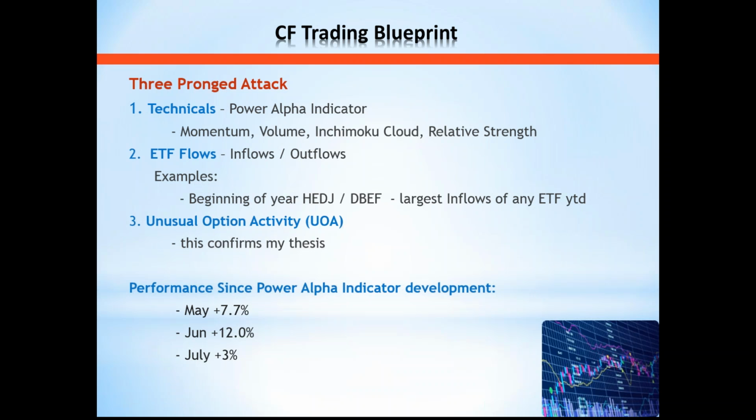Okay, so here's what I call a three-pronged attack. I look at technicals as I went through the Power Alpha indicator, very much using this now in all of my trading, swing trading, day trading, everything. It's really been helping me get in and out. And we'll look at charts once we get through the webinar. I'll be happy to look at any of them with you.